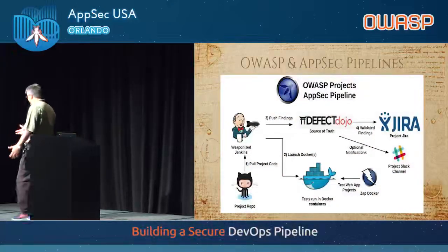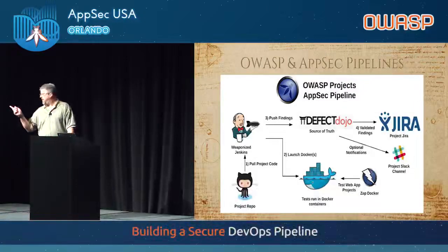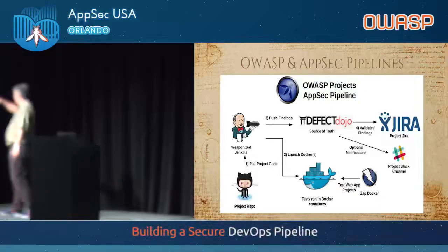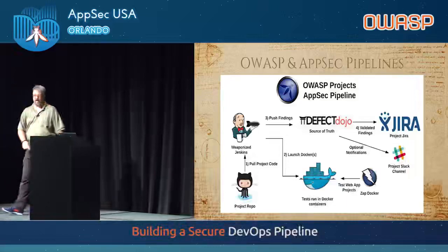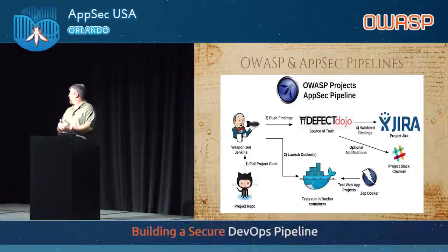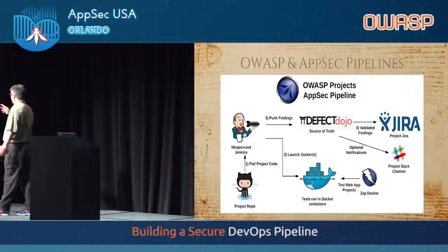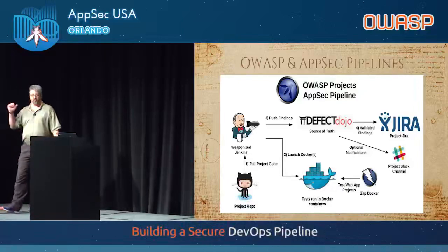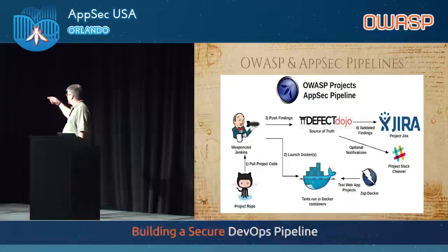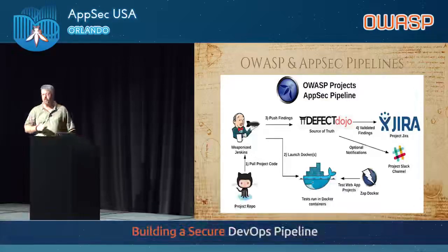Oh, and here's what I'm trying to get to be able to do at OWASP. I want to take project repos, pull code out to Jenkins, launch Dockers based on the code that I'm pulling, use something like ZAP or other tools, also in a Docker, to test them, take those results, push those findings into DefectDojo, which will be the source of truth, and then from there I can do fun things like push notifications to Slack if the project has a Slack channel, or push validated findings into Jira, or if they use GitHub, GitHub issues, wherever they need them.